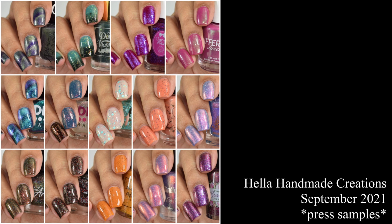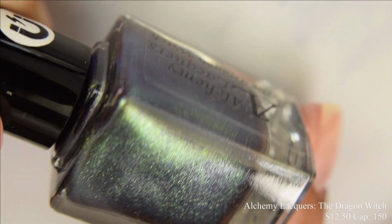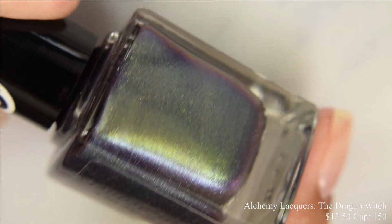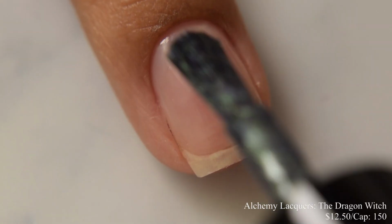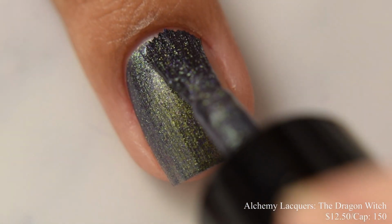I have quite a few that are going to be offered in this month's shop, so let's dive right into the swatches. First up is Alchemy Lacquers, the Dragon Witch. This is described as a purple cream with lime green to blue magnetic shimmer. Price is $12.50 and there is a cap of 150 bottles.